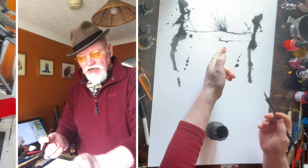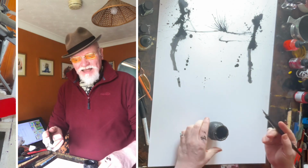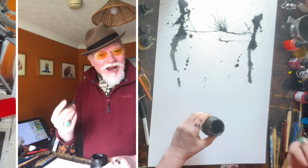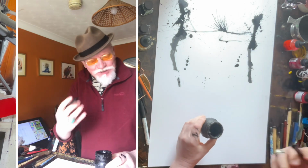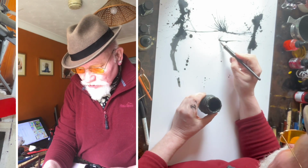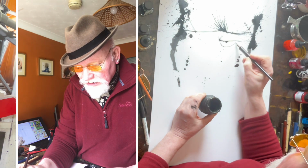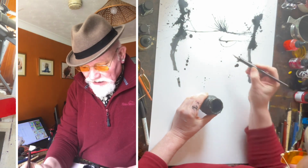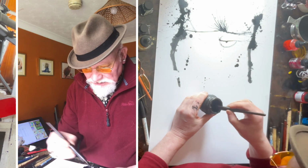Like here, I can already see that's the eyeball looking at me. And that tells me where I should go. That's the direction that this drawing wants me to go. And that, for me, is where, oh, look, I'm not even doing anything to it now. Look at that. And that is my eye coming in there. Look at that. How fantastic is that?